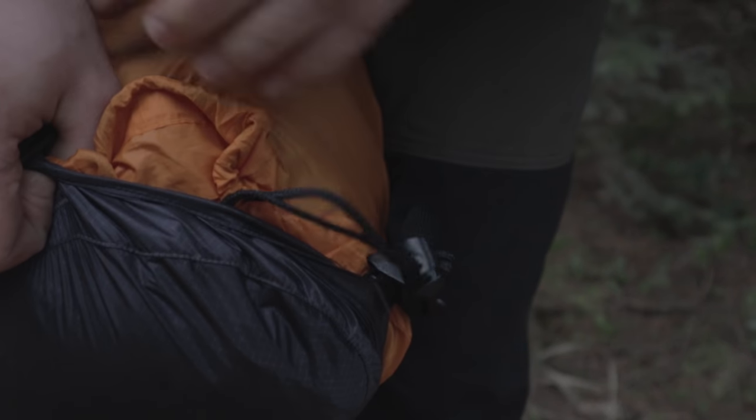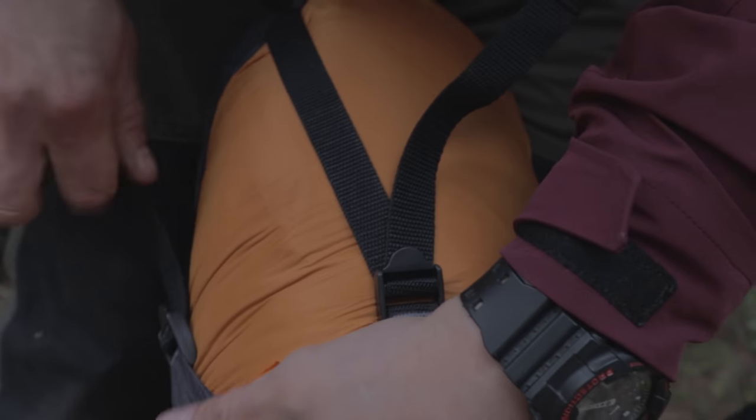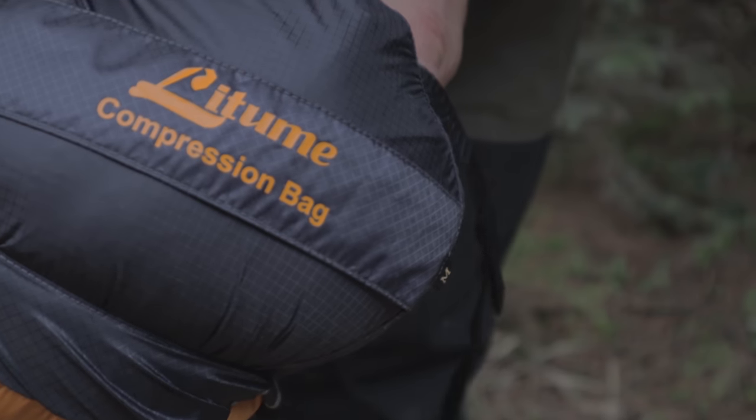Struggling a little bit with these cold hands, but that's nice packaging.